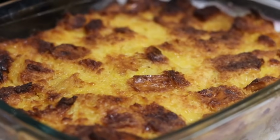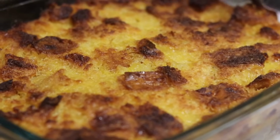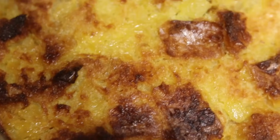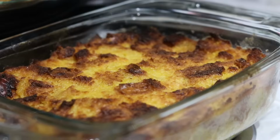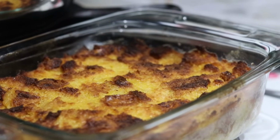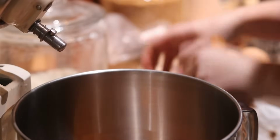Here is the pineapple stuffing straight out of the oven, looking beautiful and golden brown. The top and the edges get just a little bit crispy, which is honestly my favorite part. Like I said, this is so good on its own. It's very reminiscent of like a bread pudding, just totally different with the pineapple element in there, but great with some ham and that cranberry sauce. Try it, and I hope you love it.